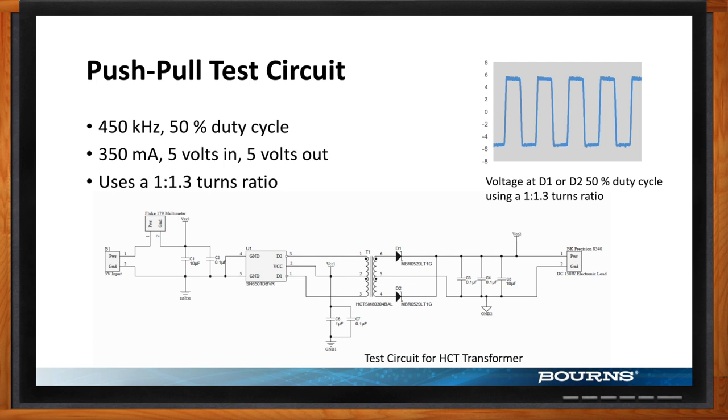So for example, if you wanted to put 5 volts on the low voltage side of the isolation barrier and transfer that across to the high voltage side of the barrier to drive a chip, you could do that using the HCT series with a 1:1.3 turns ratio, which would take into account the voltage drops across the diode on the secondary side. And apart from that, you need very few extra components. So therefore, it's a very cost-effective solution for customers.